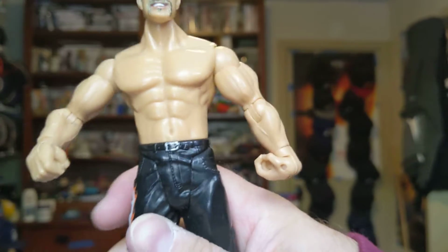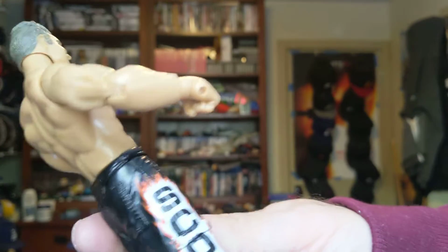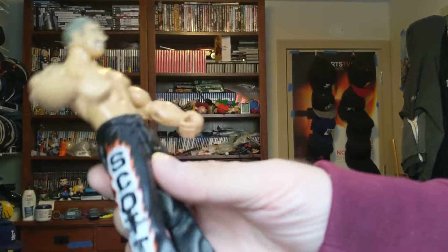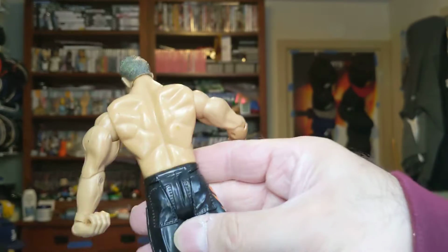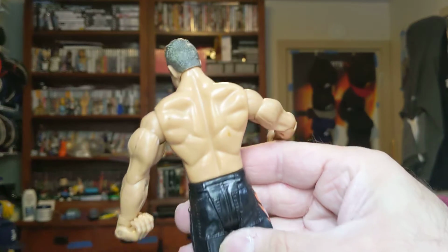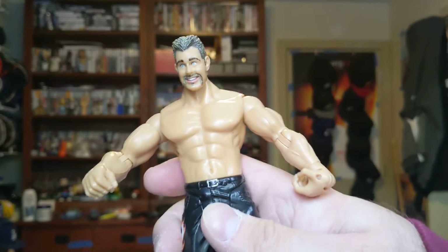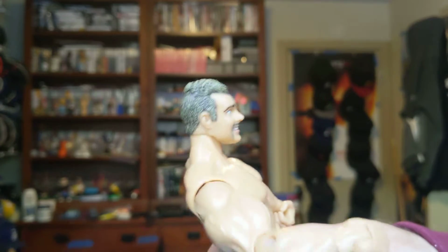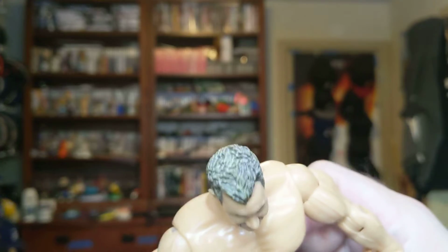You got Scotty Too Hotty. It says Scotty on one side of his pants. Nothing on this side. Nothing on the back, no scuffs on his back, not on his chest, his arms, no scuffs, no receding, no fading hairline on that one either.